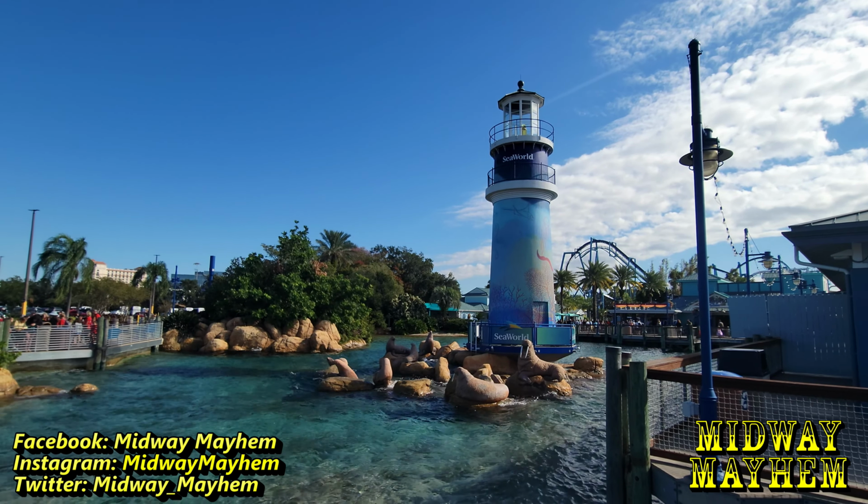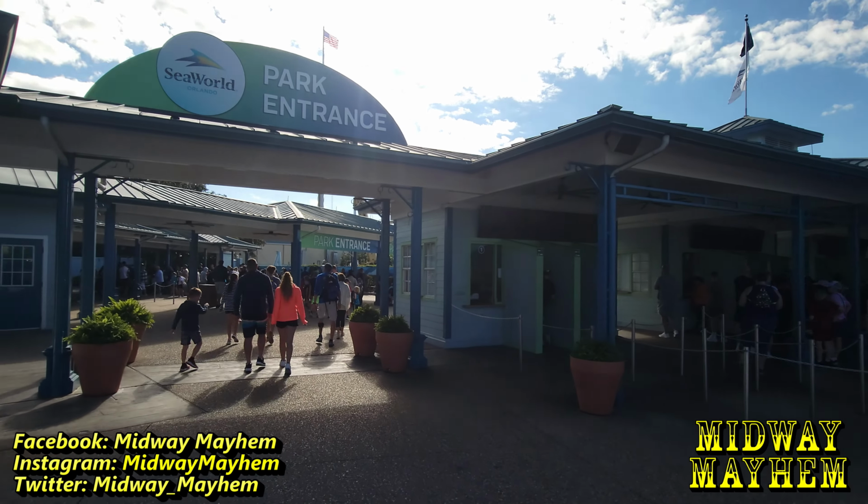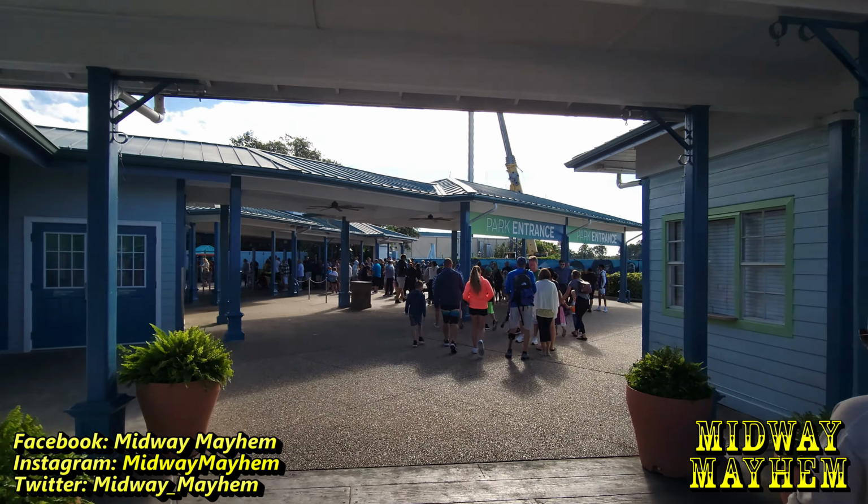Quite a bit more people here today than what I'm normally used to. It is also right at park opening, right around 10 a.m. or so. Security was a breeze. Ticket windows have a little bit of a line, and turnstiles also have a little bit of a line, but I see some new stuff.